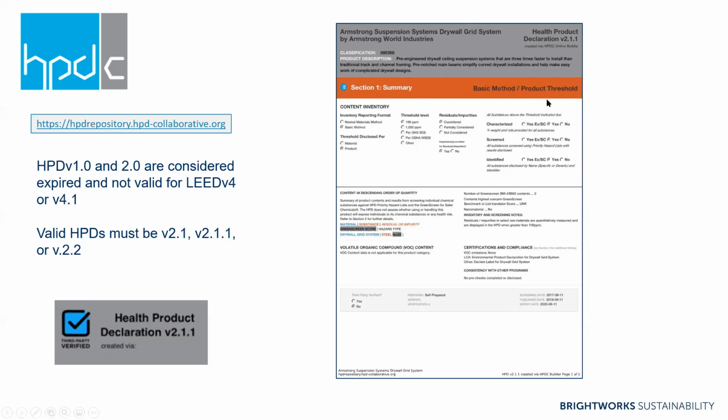But generally, you'd want to make sure that everything is characterized as yes, that the threshold level is either 1,000 parts per million or 100 parts per million, that there's a link here that links back to the HPD repository, that you've downloaded this from the HPDC website, and it was not from a manufacturer website, and a few other things. So worth getting that guide. And then as far as version goes, version 2.1, 2.11, or 2.2 are valid, and any older versions, including version 2.0, are no longer valid and considered expired.